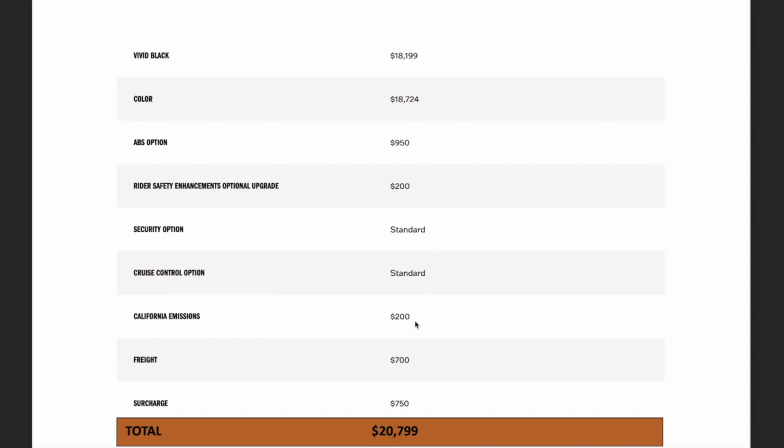California emissions, if you're in California, you've got to throw that in there. We're in Texas, so I'm going to throw that out the window. Freight, $700, and surcharge, $750. Comes out to roughly $21,000. Now, of course, a lot of people that buy Harleys throw on a pipe, handlebars, seat, suspension, other little doodads to make it their own. So that could be anywhere from $3,000 to $5,000, $6,000 more on top of this. So anywhere from $21,000 to $25,000, I would guess, is a good estimate of what you'd pay for this bike.